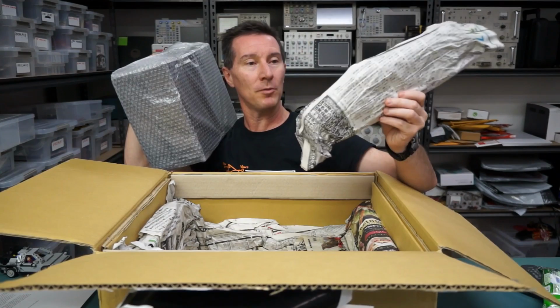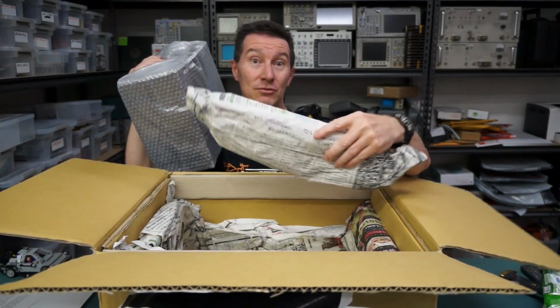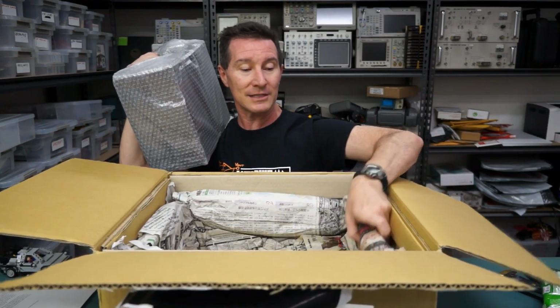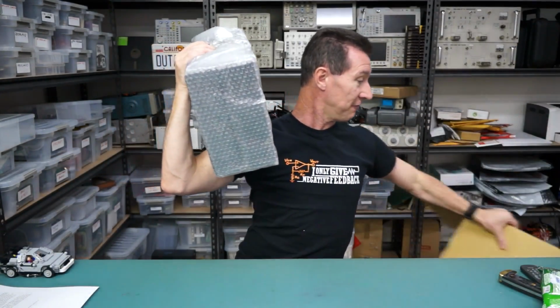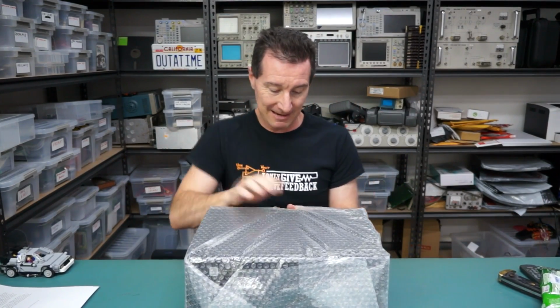I assume that nicely bundled paper like that, just wrapped up newspaper, twisted together to form a semi-hard kind of thing like that, can make decent packing material if you're out of the foam stuff. So let's have a squiz at what this puppy is.